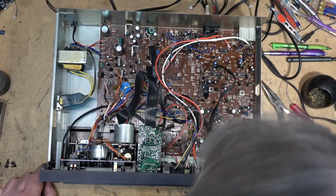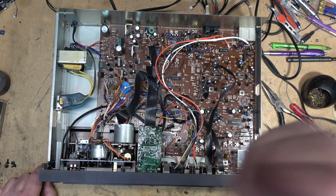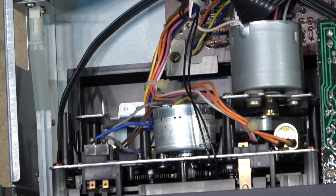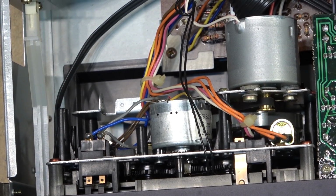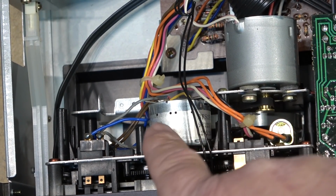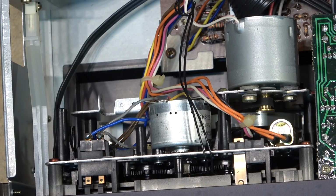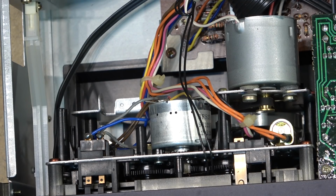But look at the size of the flywheel on this thing. I mean, these things were really built quite well. That transport on this is beautiful. I mean, you couldn't ask for a nicer looking transport. All metal, huge flywheel, separate motor for the reel tables. Capstan motor is just doing one job, spinning the capstan. It's not driving anything else. So there's nothing else on there that's going to add to wow and flutter. This is a nice looking deck. I'm really quite impressed, and I forgot how nice this deck did look.